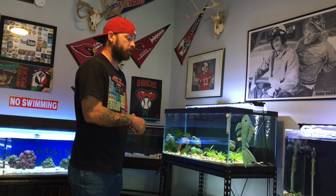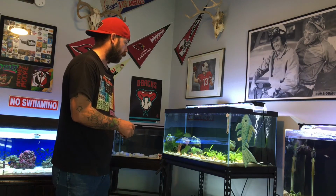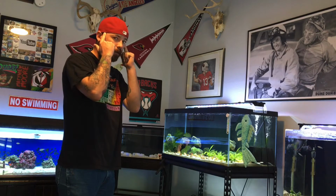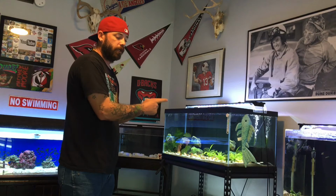But there's those certain tanks where you want to do certain fish, you got to have certain sand with. It's fun stuff like that that you have to keep in mind when you're wanting to do this, because some things can come and bite you in the butt.